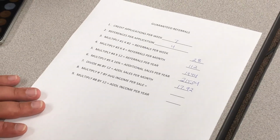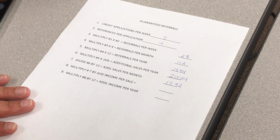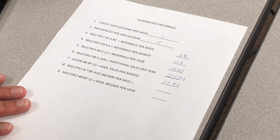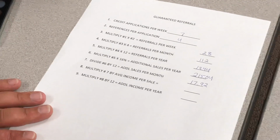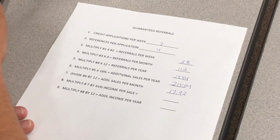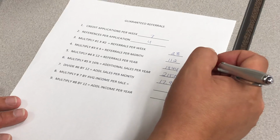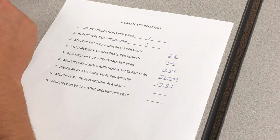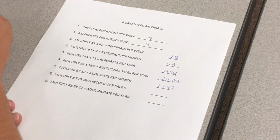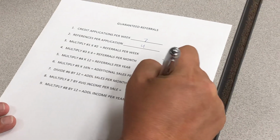Everybody got it? Say yes? Okay, what number are we at now? We're at number 8. So multiply number 7, the additional sales per month, by your average income. If you have to guess, it's going to be somewhere between 250 and 300 here. So if number 7 is 10 and your average income is 250, that number would be what? 2,500. Takes a finance manager to do that stuff.